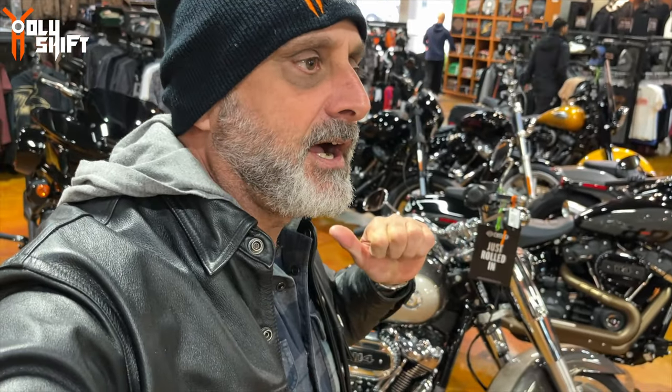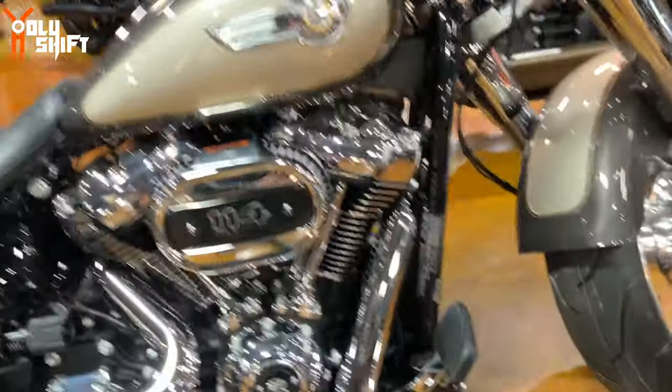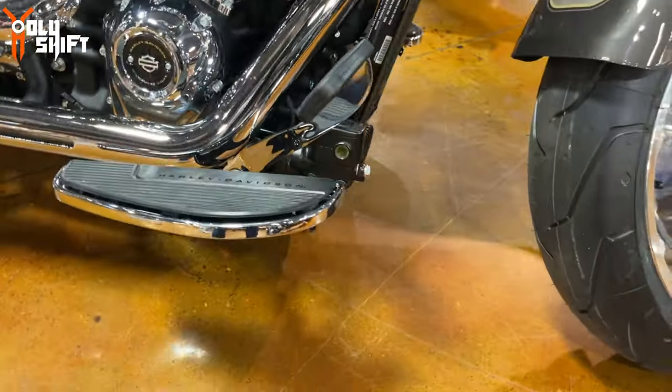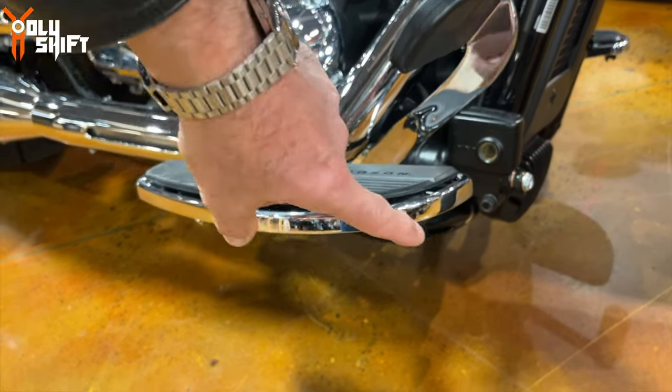Here you have a good example of the Fat Boy floorboards. These are the floorboards that I put on my bike, on the ST. But I blacked out the brake pedal, right there. And the 115th anniversary edition has these blacked out.